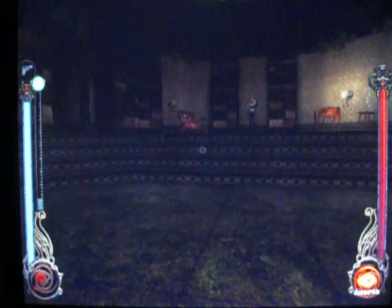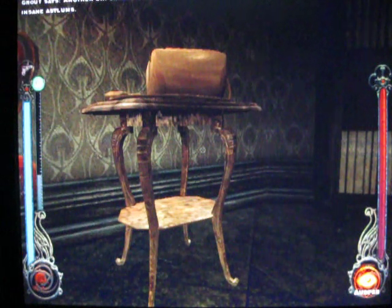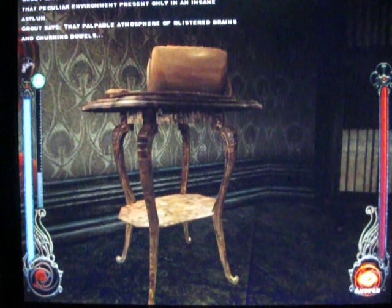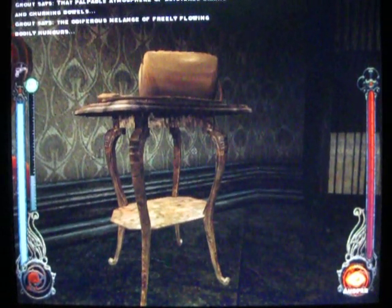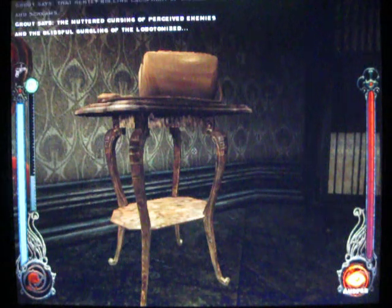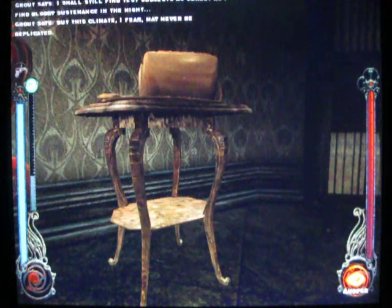Hi, I was looking for a brunette girl, blue peasant dress. Her hairy boyfriend thought that she'd like this room. Another unfortunate casualty to tide of time, insane asylums. I lament their loss not only as brokerage houses for the breadth and depth of human psychoses, but also I shall mourn the disappearance of that peculiar environment present only in an insane asylum. That palpable atmosphere of blistered brains and churning bowels, the odoriferous melange of freely flowing bodily humors, that gently rolling cacophony of distant sobs and screams, the muttered cursing at perceived enemies, and the blissful gurgling of the lobotomized, like a newborn babe discovering the sky. I shall still find test subjects as surely as I find bloody sustenance in the night, but this climate, I fear, may never be replicated.